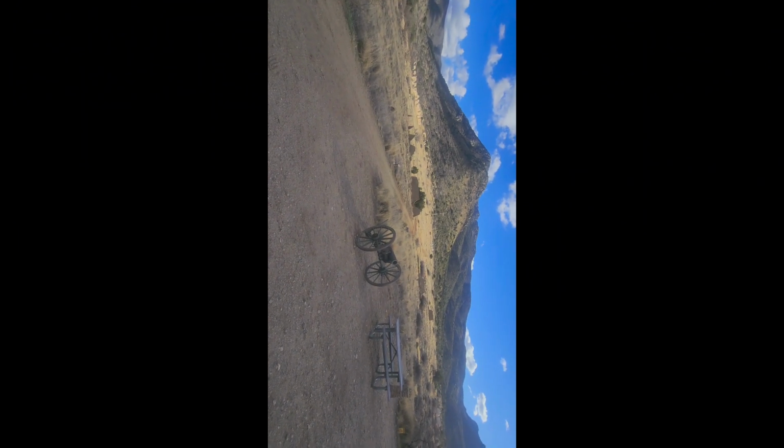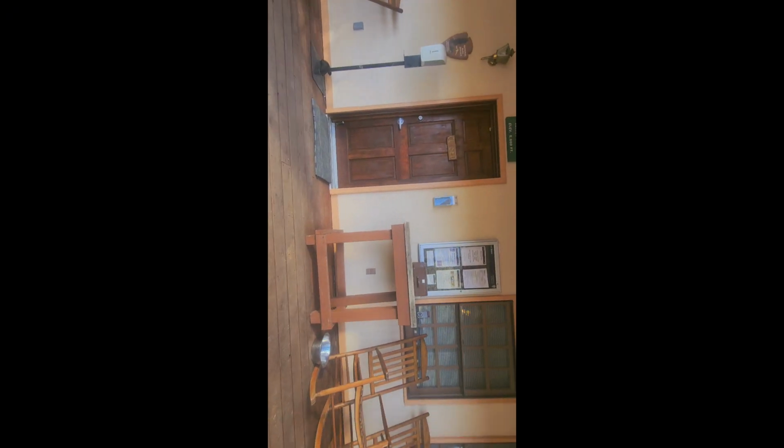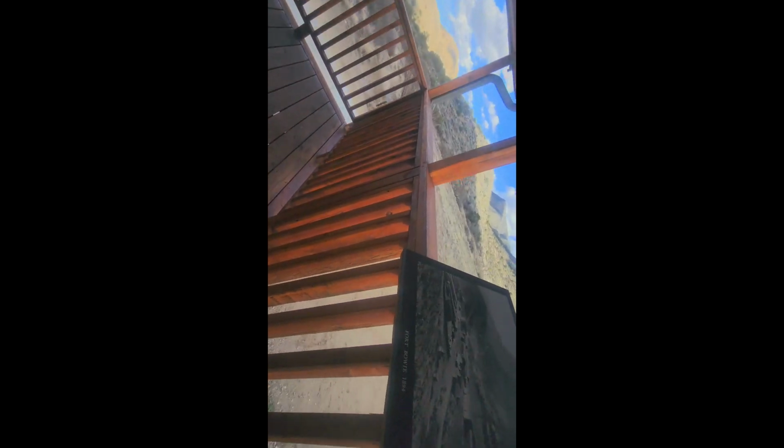Well, I guess we saved us quite a hike. Spring water. How cool is that? Fort Bowie, Arizona Territory, 1862 to 1894. Just gonna see what it says up here. It's closed. We know this. Look at all these awesome rockers up here. Smile, you're on camera. Wow, this place is cool.